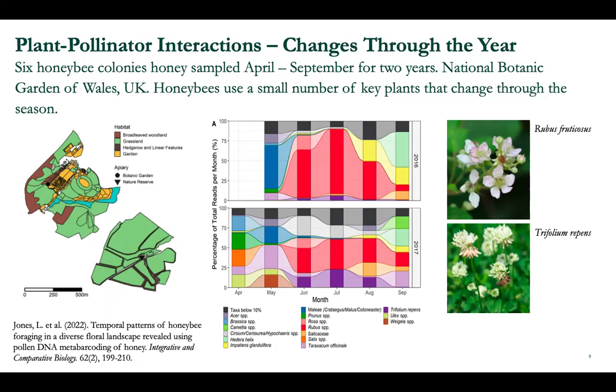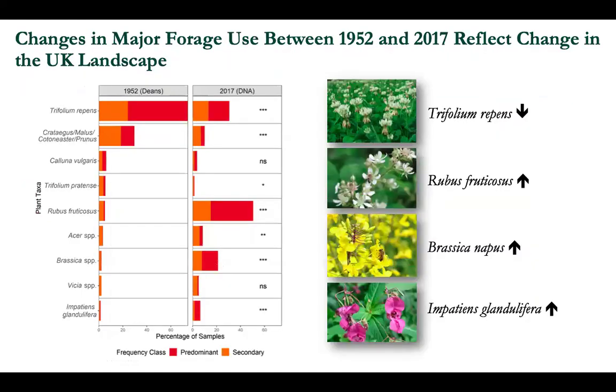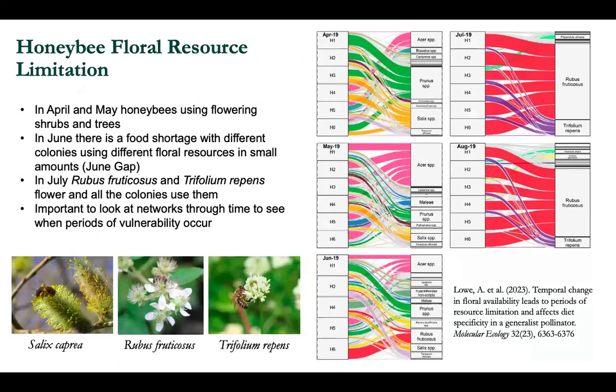And that, along with the measure of stores within the honey, told us that, okay, there's a period of resource limitation here. We know that these plants, which they were using here, aren't flowering anymore. And so this is the pattern that we see. So for June, if you just see this pattern at first, we were thinking, no, they're just doing loads of things because more things are in flower. So maybe they're using more things. But then when we looked at the level of stores and what was flowering within the landscape, we concluded that it was a resource limitation period from there. Yeah.